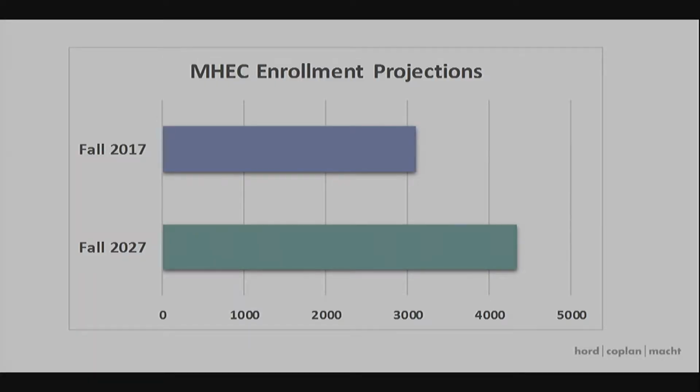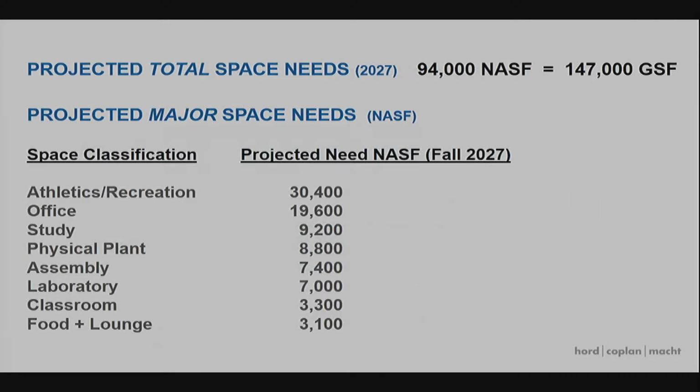Okay. Good. So the Higher Education Commission projects that we should have a 1,200 student increase by 2027. These plans are built for 10 years, and the analysis for building needs is on a 10-year horizon. So they're talking about us having a 40% increase. What does that equate to? Well, about 147,000 gross square feet. Just for context, the Applied Technology Center is 40,000 gross, 24,000 net. So you can see that we need some spaces, and athletics and recreation, 30,000 square feet right there, is part of what we qualify for.